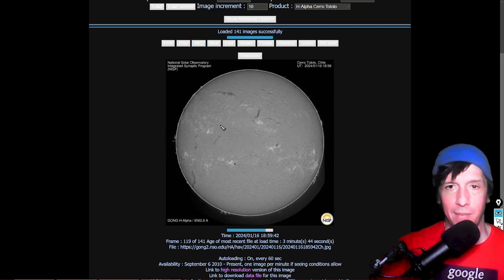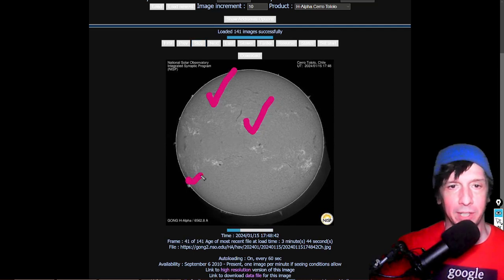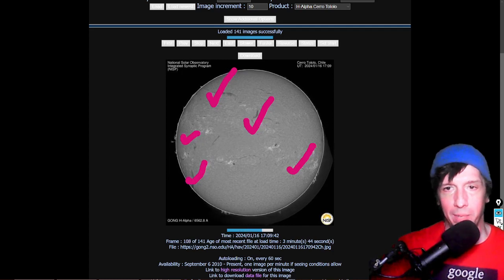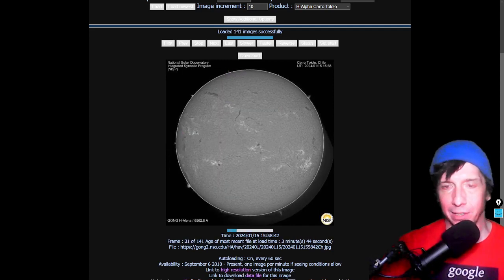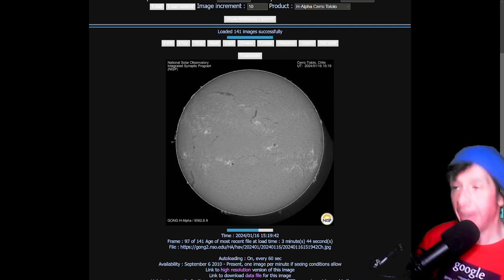None of these have names except for this one right here. So this one could get a name, this one here could get a name, that one there could get a name. This one wouldn't hurt to name it. I tend to name them on the east side as those are more likely to become earthly directed CMEs, our favorite kind.